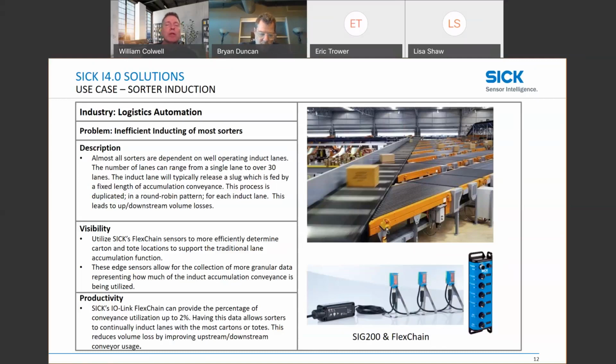What you're trying to do is reduce the amount of gaps in that sorter, because the more product you move through that sorter means the more product you're going to get to the takeaway lanes. And if you're supporting those takeaway lanes appropriately, then that means that product's going to support quicker fluid loads and quicker pallet builds to allow more product to move throughout that facility.